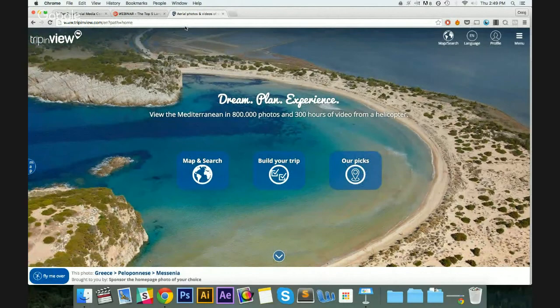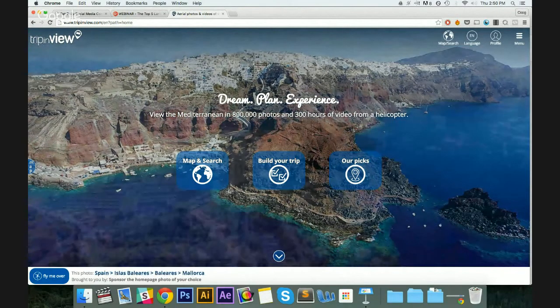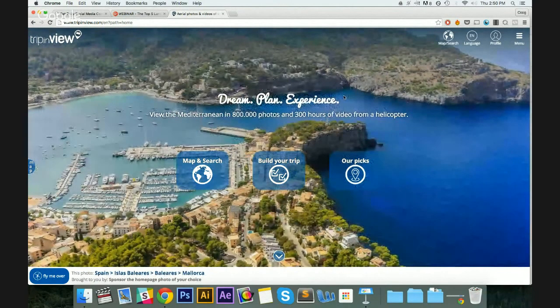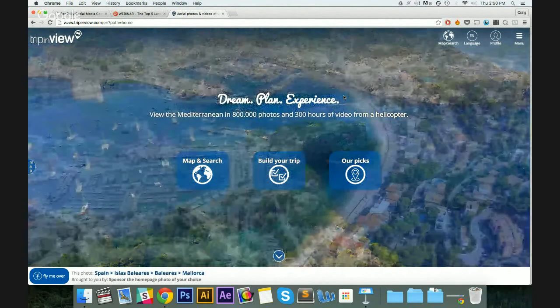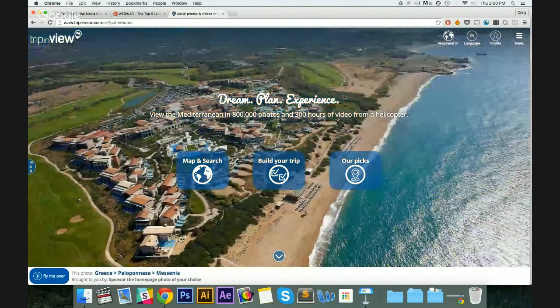Starting right away, I haven't actually looked this over. I just picked it because I saw that it had a good opportunity. Going through it quickly, the first thing I see on tripinview.com is the headline. It should be the first thing I'm reading when I land here, and it just says Dream Plan Experience. Those 3 things don't really mean anything to me. Even when you put them together, it's very tagline-ish. It's trying to be clever, in a way, and it's a common approach I see a lot of people take.